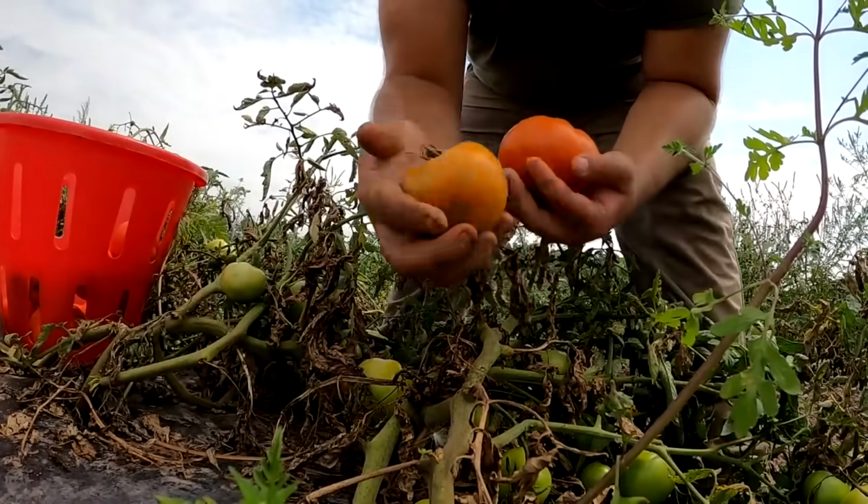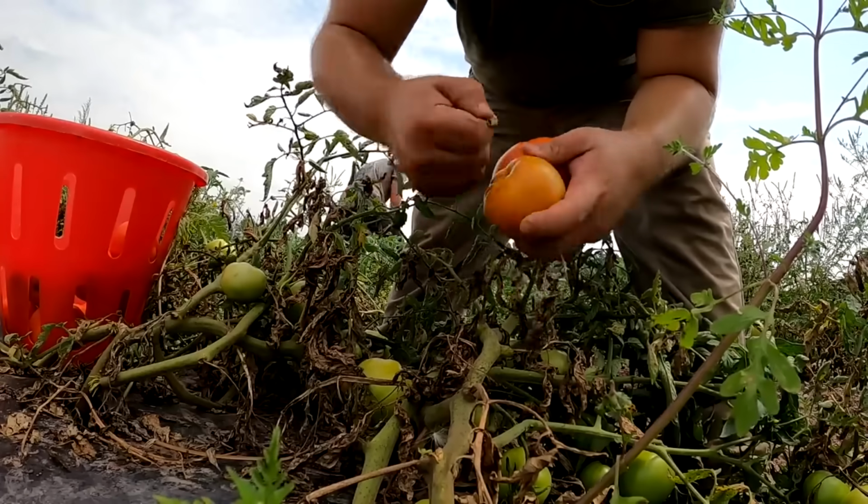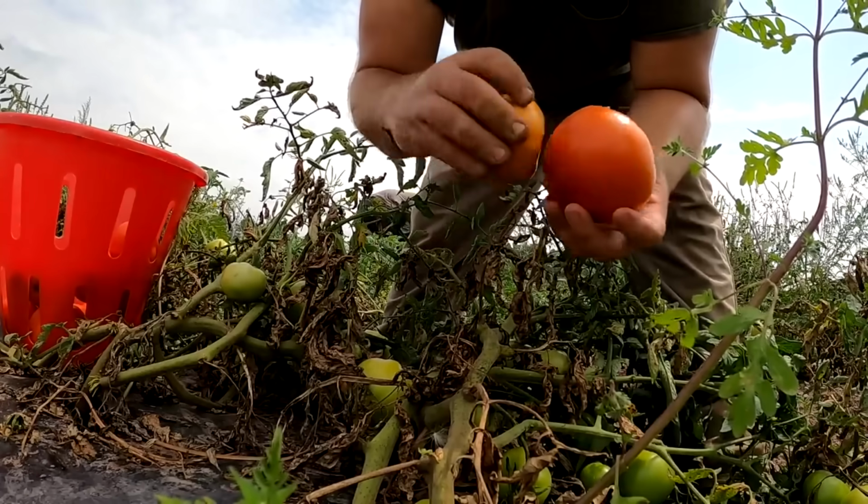Now when we're picking these tomatoes, we want to pull these tops off, because if I put these in with the others, as the tomatoes ripen up, it'll actually puncture them.